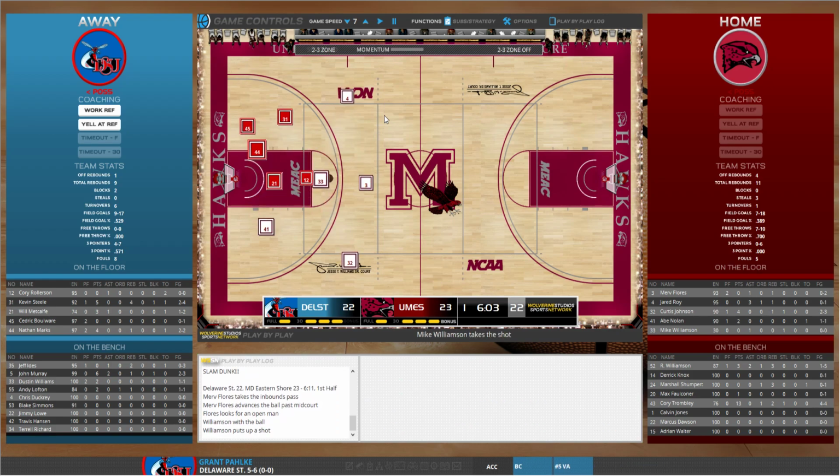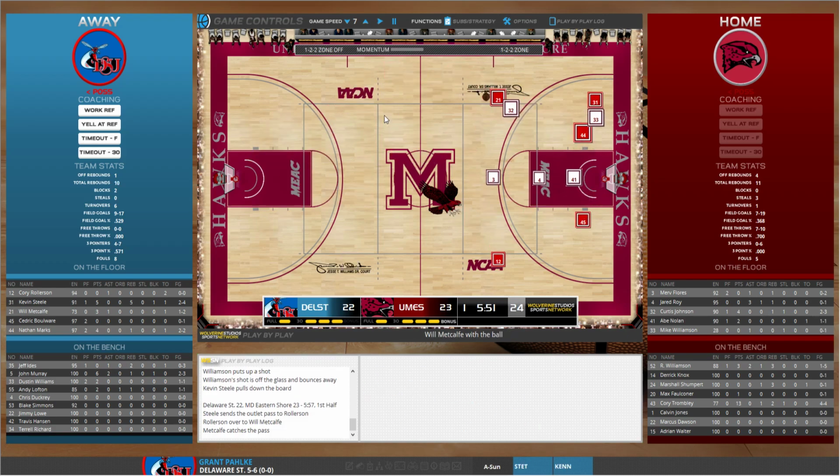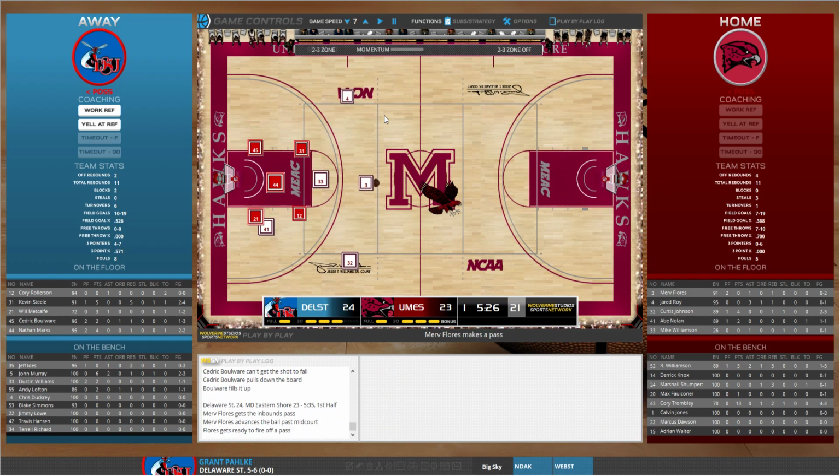With Williamson at the free throw line. Williamson takes a shot and he misses. Ball comes out to Steele. Steele straight down one. Steele with the ball. Rollerson, top of the key. Metcalf, right wing. Metcalf down to Steele in the left short corner. Over to Marks in the right post. Excuse me. Over to Williamson, right wing. Over to Boulderware on the left post. His shot's missed, but he gets the rebound and he scores. Thank God. Puts Delaware State in the lead by one.